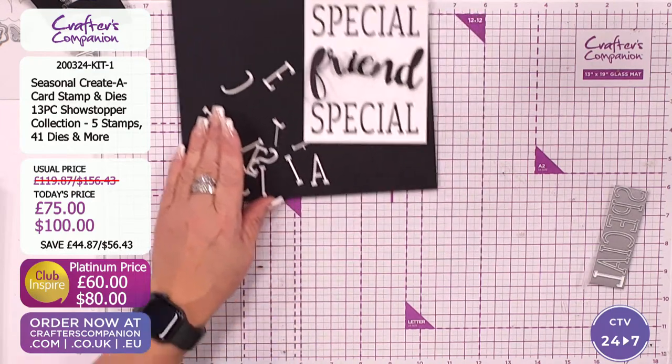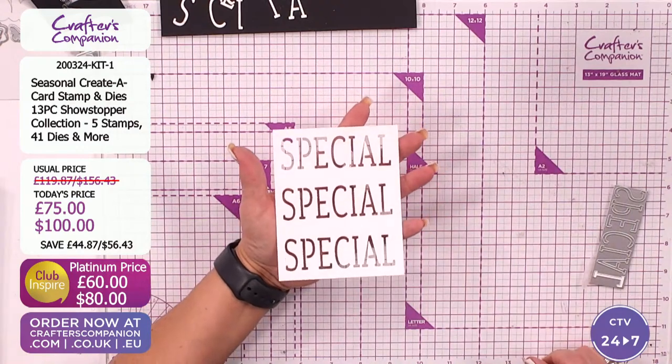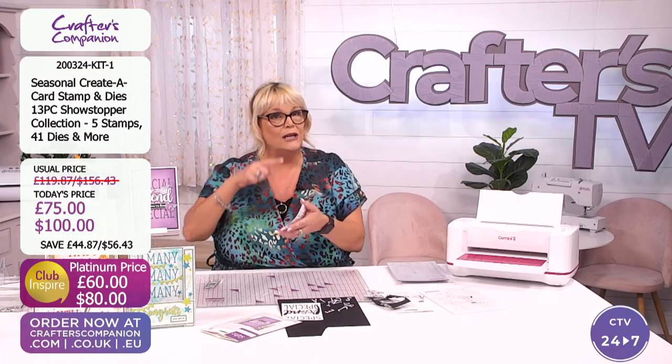However, I didn't, because I did tell you that I've cut it out three times. Could you put your illusion film behind that? Oh, yes, why not? That would look nice. Yeah, definitely, if you wanted to. We saw some lovely makes yesterday where people were putting it behind other dyes, rather than using the dyes that came with the film, and they looked absolutely amazing.